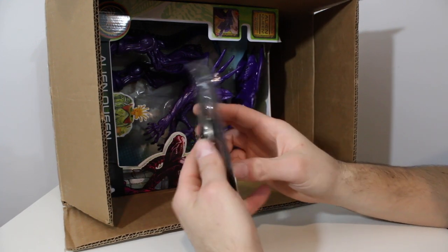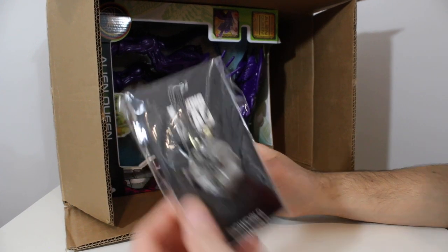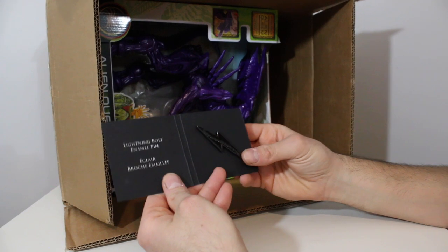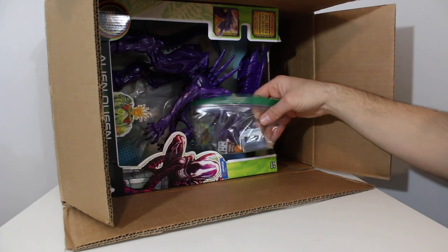Walking Dead. Oh, what is this? Loot Crate Walking Dead. This is so metal, necklace thing. That's cool. I feel like we're getting a Loot Crate, dude. But wait, only if Loot Crates didn't suck. Ooh, Harry Potter. Whoa. Thunderbolt enamel pin, excuse me. Yeah, no pills here.